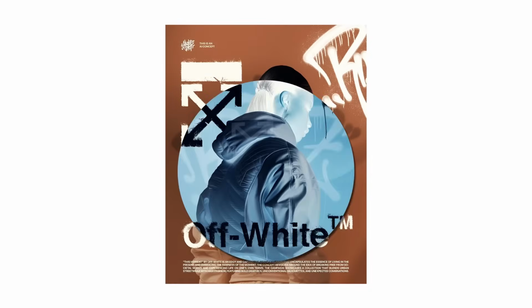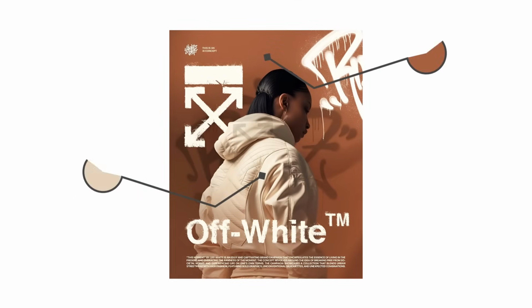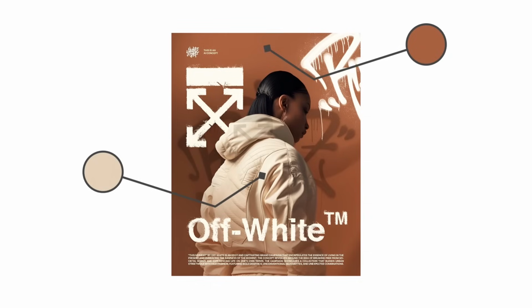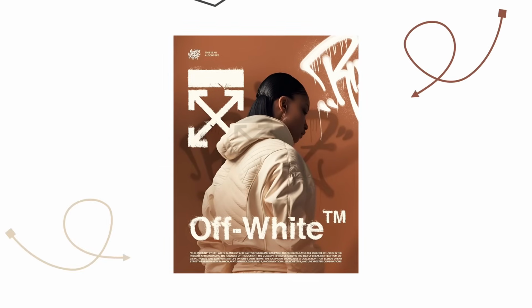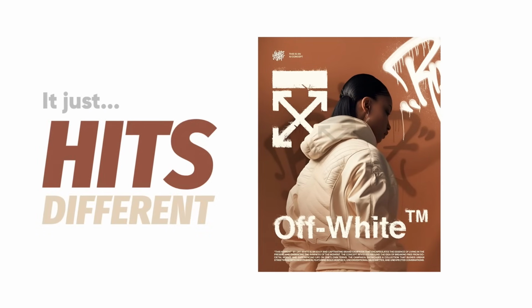The focal point is front and center, and the palette is more refined as well. It's very clean, very crisp, and yet we still have a strong urban and youthful visual language happening. It just hits different. This is the master level design of this section for sure.